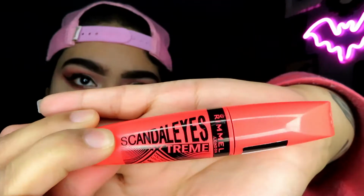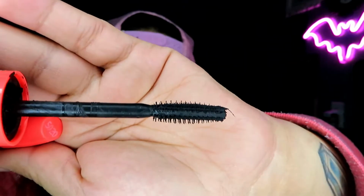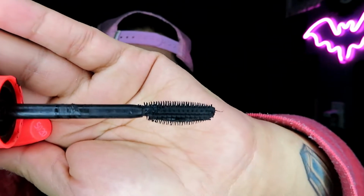The last mascara that I finished this year is the Rimmel London Scandal Eyes Volume and Length Mascara, obviously in black. So it looks like this. And the wand is actually a really weird looking wand. It looks like this. One side is regular bristles, and then it has a little hump. I really did like this mascara. I think at one point I was using this as an eyeliner when I ran out of eyeliner. I wouldn't really buy this again, but I enjoyed it while I had it.